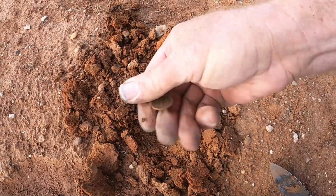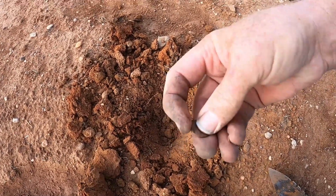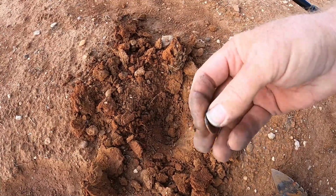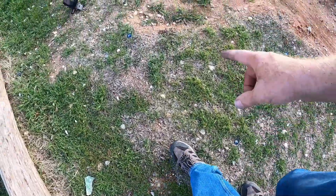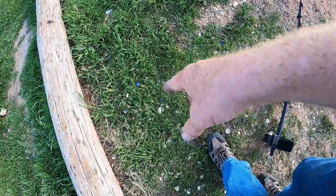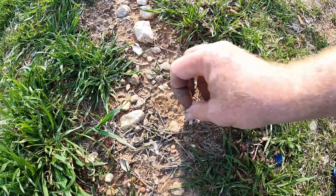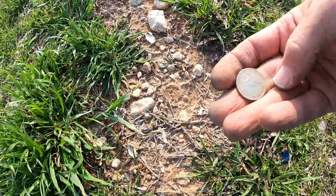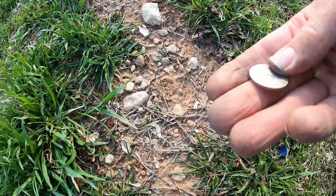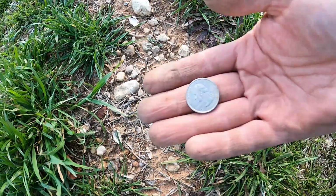The end of it. Oh, well, here's another dime. It's a rosy, and it's brown, and it's got a little lawnmower whack right there. Cool. Bottle cap. Quarter. Right on top of the ground. Small impression. And we have, which one is this? I'm not sure. Quarter, right on top of the ground.